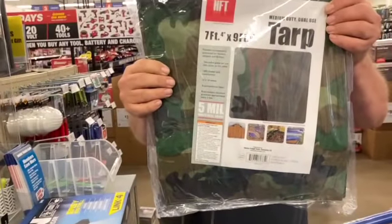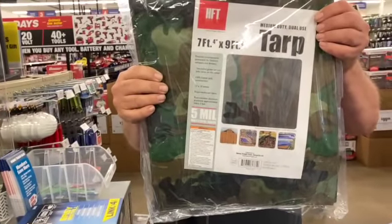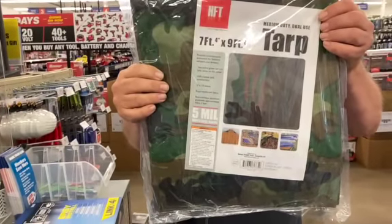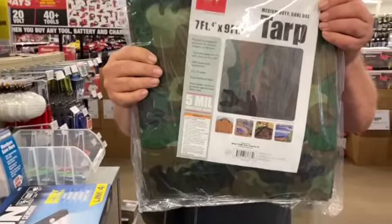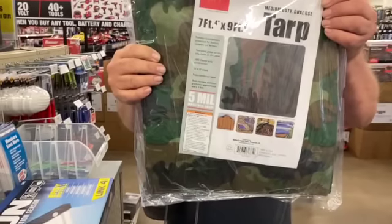Steve also found a plastic camo tarp to cover some of the equipment in his shop. This one was $6.49. There were a couple of them that were a little cheaper but a little smaller.